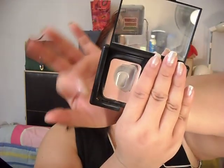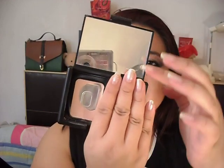So this is the powder, and I like that they give you a very big mirror. Okay, and the casing looks very nice, very sturdy. It doesn't open up on its own, so it's very tightly closed. And this reminds me a lot of the MAC blotting powder, and that is super expensive. But if you want something budget and good, you can get it at a very reasonable price to keep your skin matte or at least shine free. This is quite a good product which I really highly recommend.